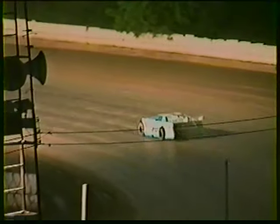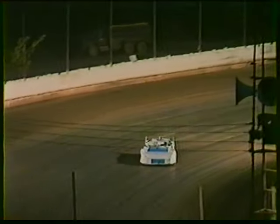Will Rich Curry hold off racing John Mason? In turn number two, Mason again closing ground. Down the backstretch though, it's Curry building up another car length advantage. Here they come into three and four. Mason let it all hang out in turn four. Coming off the fourth turn, it's going to be racing John Mason making the pass.